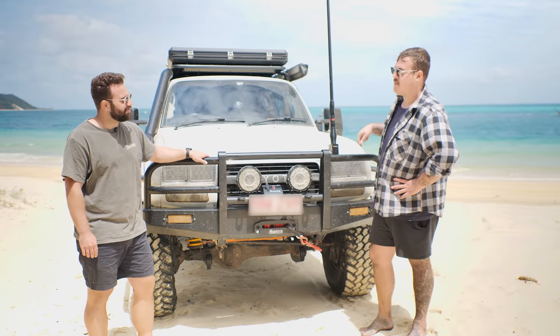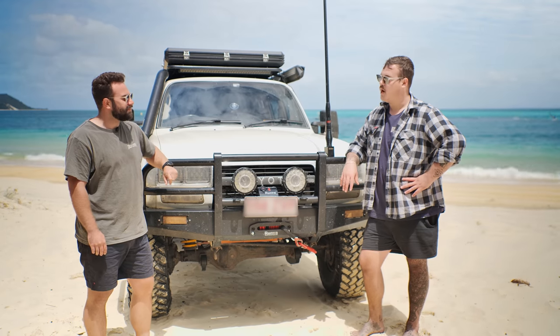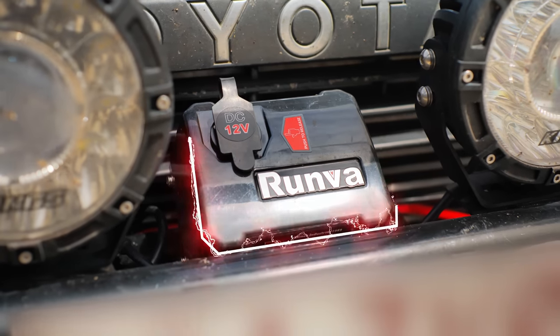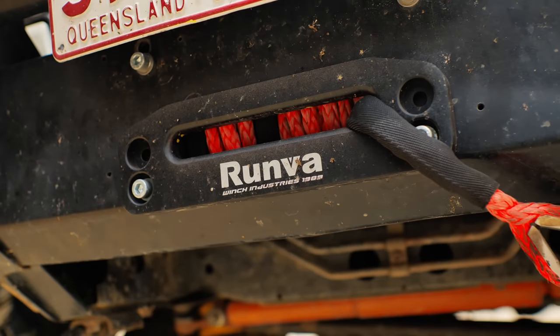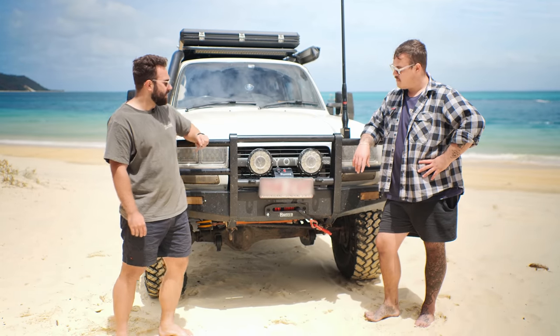I know a couple of mobs down in Sydney, Kinsella's and that, are using them more and more, and it just keeps it so clean and tidy. That's it, man, 100%. Big time. We've got the Runva 13XP winch. She's a heavy girl. She is a heavy girl. We're gonna need the big dog up there, getting it done.